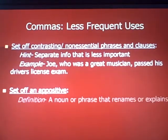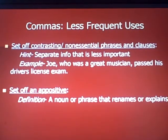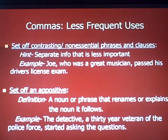Set off an appositive. Let's define what an appositive is. A noun or phrase that renames or explains something. Renames or explains the noun it follows. For example, the detective, comma, a 30-year veteran of the police force, comma, started asking the questions. We redefine the detective by telling you he's a 30-year veteran of the police force. So the 30-year veteran portion of the sentence replaces or takes the place of the noun detective, and we use a comma.